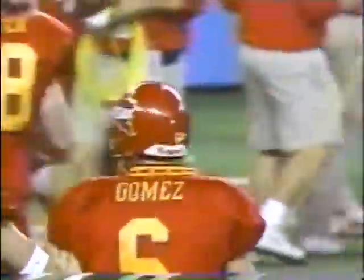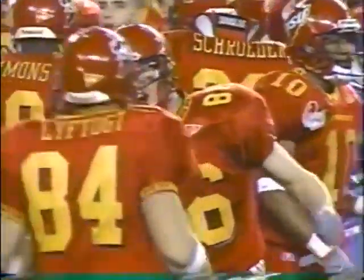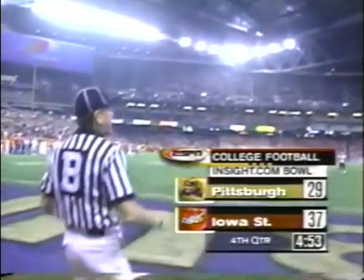I tell you, he pushed that one a long way back. That would have been good from 51. Great snap and an excellent hold that time. We've got to give credit where credit is due. Casey Baldwin, the holder, was able to get the laces away quickly. And the result is now that Pittsburgh, even though they might have been a little bit more comfortable with a 5-point lead, the result now is it's 8 for Iowa State.